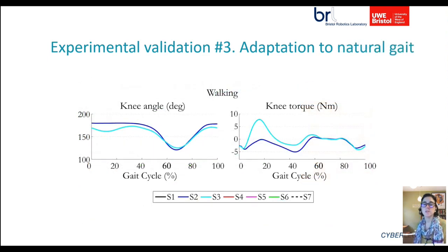And the third, the one important one, is about adapting to personal way of moving. So the natural pattern of each person. If you can see, these are the knee angles and the knee torques generated. And subject 2, which is in dark blue, had no knee flexion during walking after heel strike. So subject 2 kept their leg completely straight when they did the heel strike. So there was no need to generate a knee extension torque. And that's what we can see, that the control didn't generate any knee extension torque.